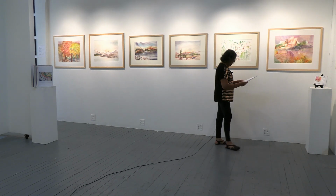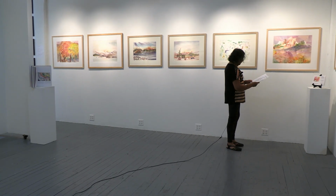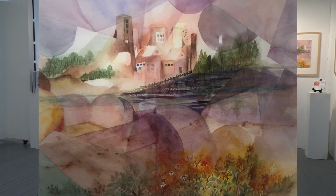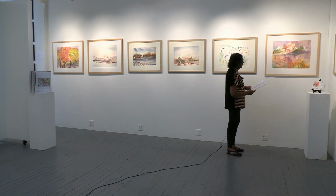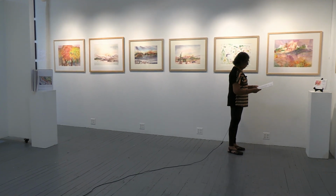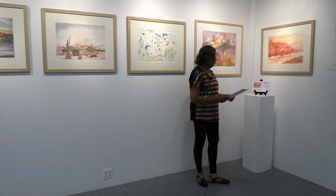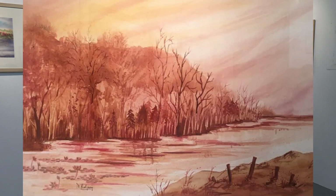Number 27 is by the canal, and here too there is an abstraction to the whole painting, but you can still see the canal flowing down with buildings in the background and trees, and the foreground has some wildflowers. Number 28 is a monochrome. It is fall and there is water, and there are water lilies with a little fence in the foreground.